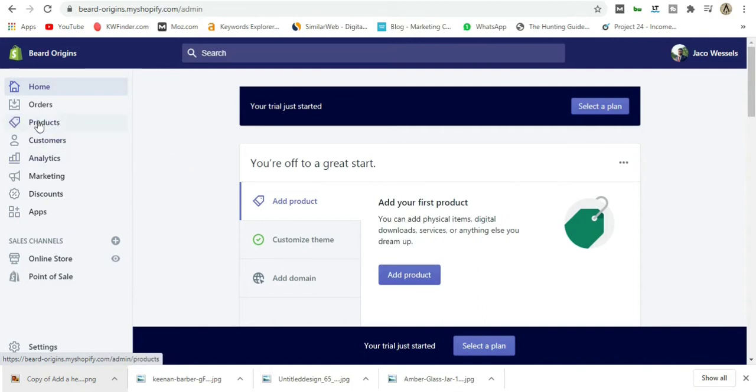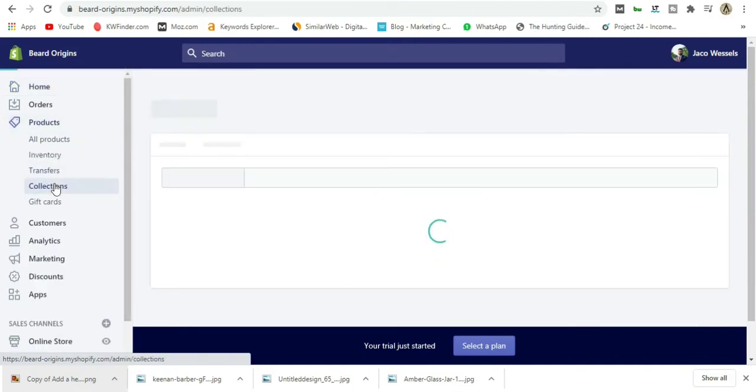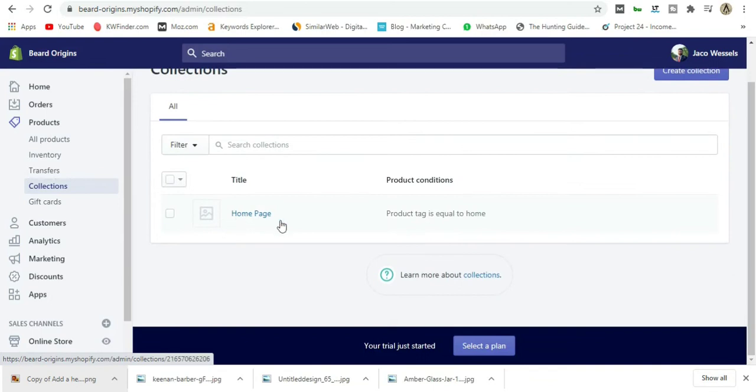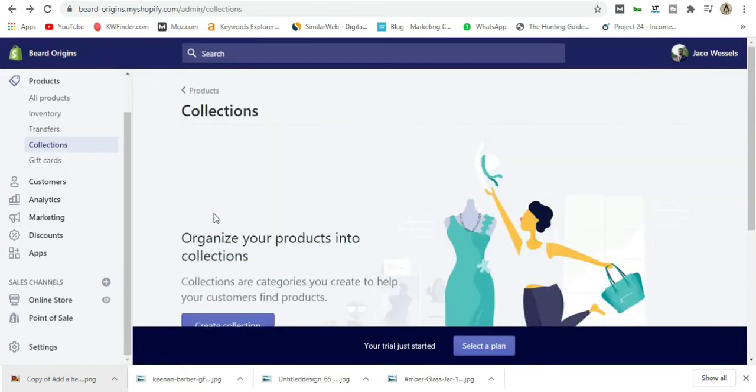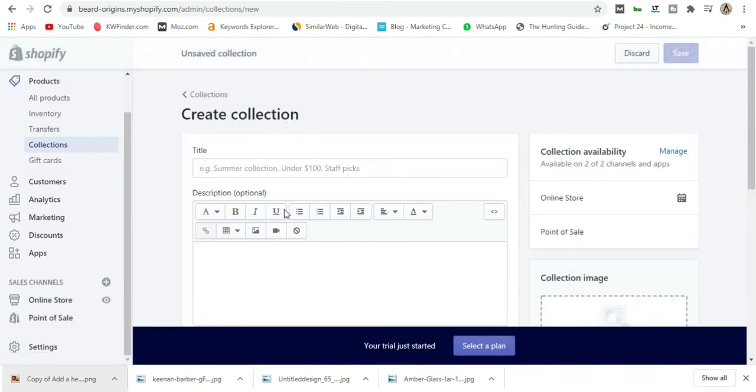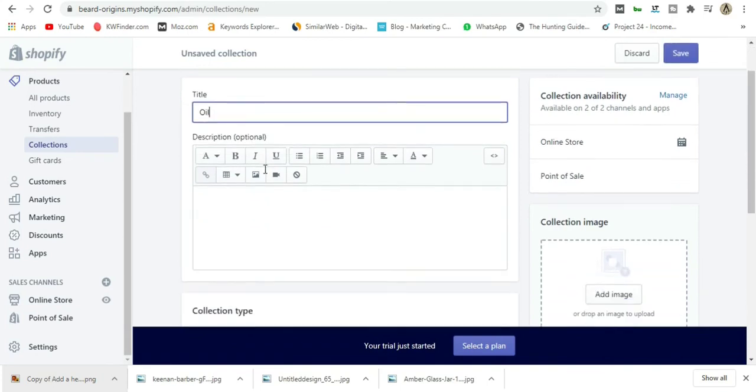So here in the dashboard, go to products, and go down to collections. And then you'll see our first collection here as homepage. You can just go ahead and delete that for now. We're not going to use it. Delete it. Okay, so let's create our first collection. So I want to go ahead and say oil, because I want to sell beard oil. So now I can add a description.